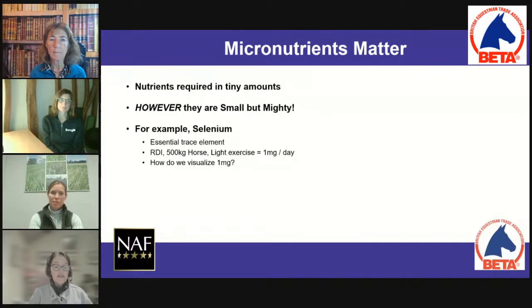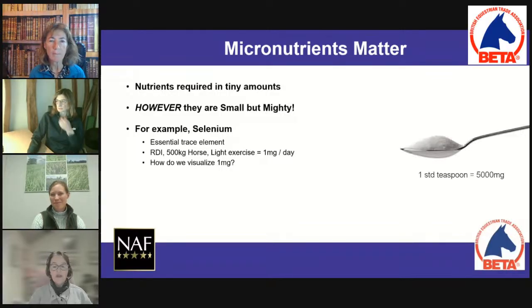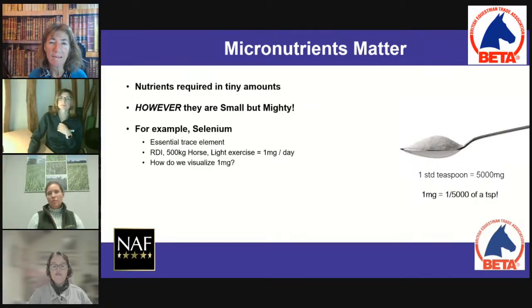So the recommended daily intake for a typical 500 kilogram horse in light exercise is 1 milligram per day. So what do we really mean when we say 1 milligram? How do we visualize 1 milligram, if you like? Well, a standard teaspoon of something like salt or sugar is 5,000 milligrams. So 5 grams is your standard teaspoon. So your recommended daily intake for that nice big 500 kilogram horse that you're riding in light exercise is 1/5,000th of a teaspoon. It is really tiny, but that doesn't mean it's irrelevant.